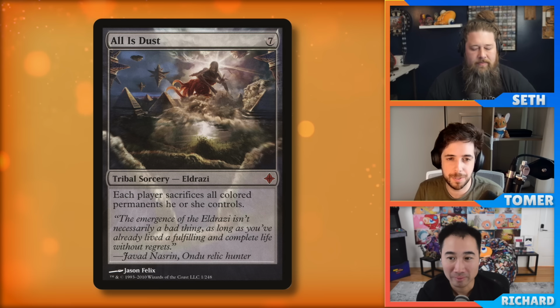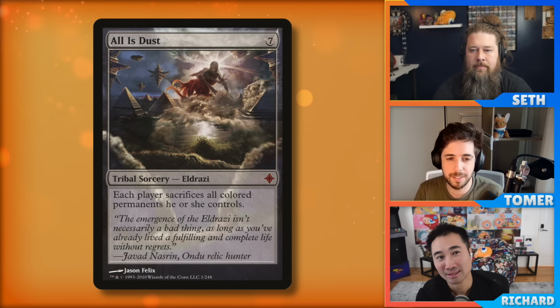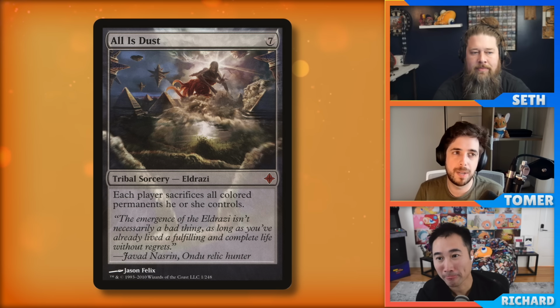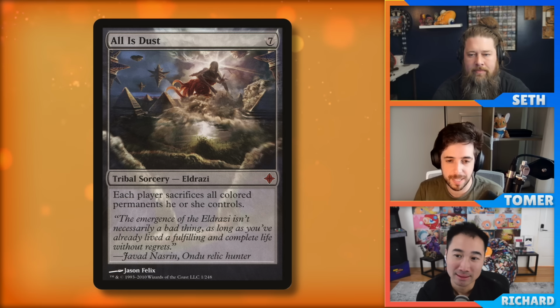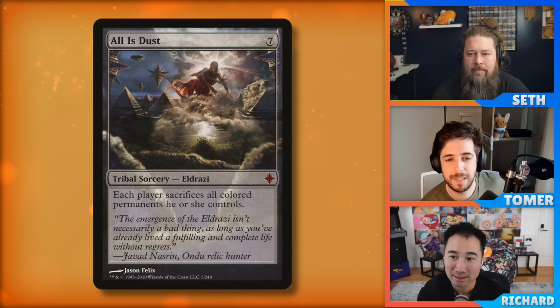The major downside with this card, I think, is that it doesn't really deal with a lot of artifacts. There's a lot of artifacts that have colors, but if you want to get rid of somebody's Sword of Feast and Famine and stuff like that, it won't touch that. It won't touch Treasures as well. So if you're in a mono black deck and you want to get rid of artifacts, this is kind of less.